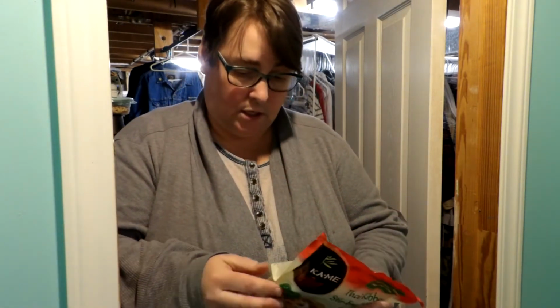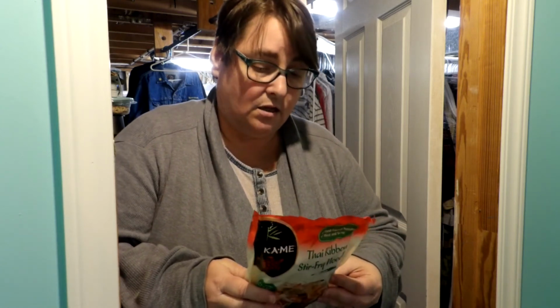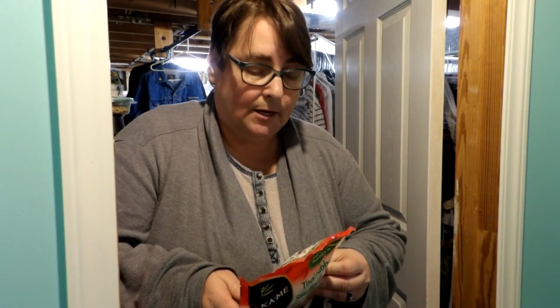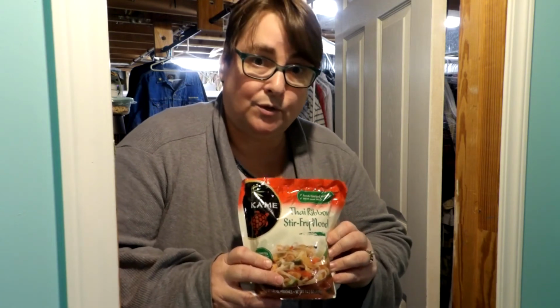Ooh, I have some Thai ribbon stir-fry noodles that actually have already expired, but I've eaten these past the dates in the past, and they've been perfectly fine. So I think that I'm not going to make pad thai because I don't think everyone in my family would appreciate pad thai, but I could definitely make some kind of shrimp stir fry, or actually I could do a chicken stir fry. I have some vegetables in the freezer that I could use for that, so maybe we'll use these noodles.